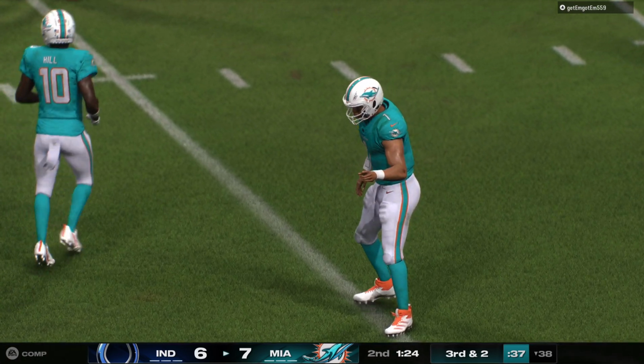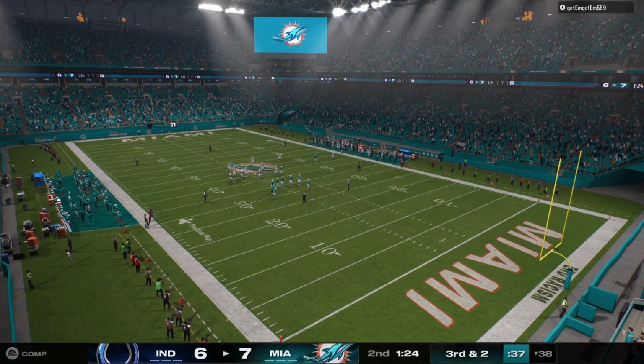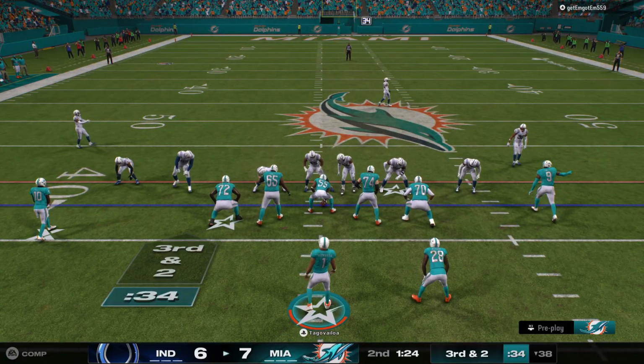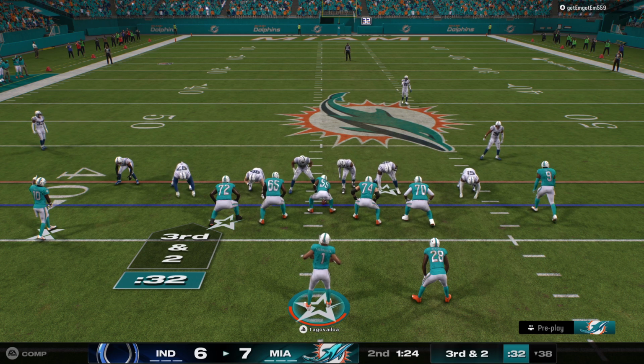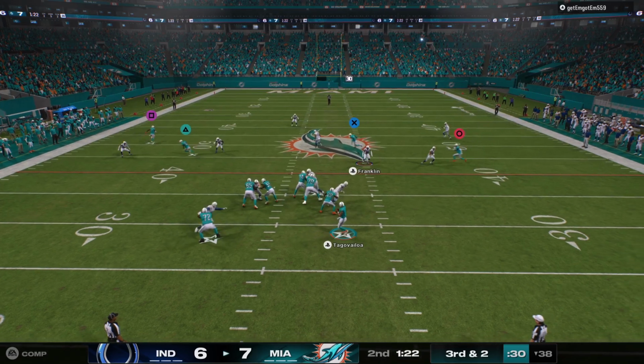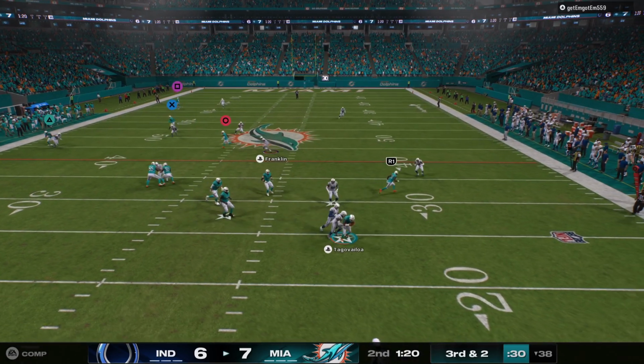Defensively, celebration time because they finally forced an incompletion. He was perfect throwing the ball to that point. Yeah, but from his viewpoint, they didn't force the incompletion. He just missed. That's how hot he is right now, and that's how he wants to continue to throw the ball. Flush to his right.